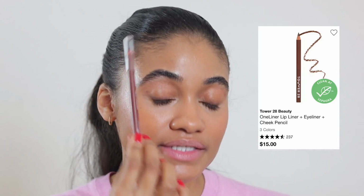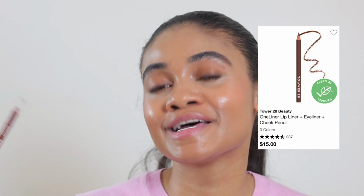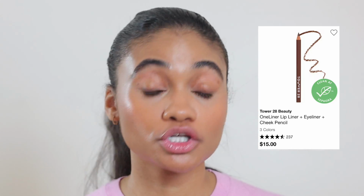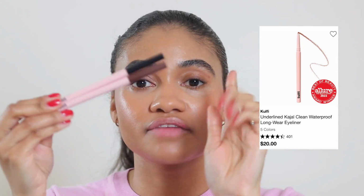Next, we're going to move on to eyeliner. So the best-selling eyeliner is actually the Tower 28 eyeliner, but this is also their best-selling lip liner. So I'm going to keep this in the lip liner section, and we're going to go with the second best-selling eyeliner, and that is the Kulfi one, which I love. I have two shades, black and brown. I'm going to go with brown just to keep the brown vibes going. And I really like this eyeliner. It does not move. It is so good.